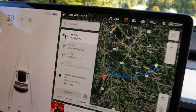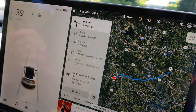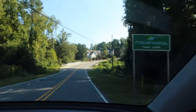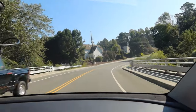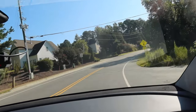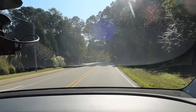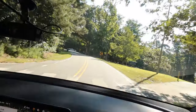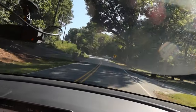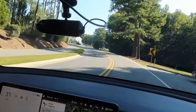So we're headed to a new walking spot this morning, 2686 Covered Bridge Road. That's part of the Clayton River Walk, which is part of the Neuse River Trail. Part of the reason I picked here this morning is that it'll take us past the new Tesla supercharger at what we affectionately refer to around here as 4042. It's basically where Interstate I-40 intersects Highway 42. It's about 6 miles from where I used to live and about 6 miles from where Michelle lives.